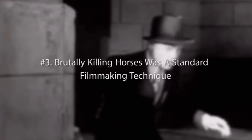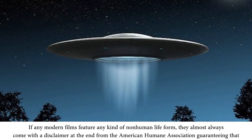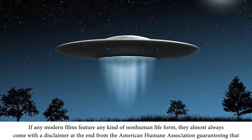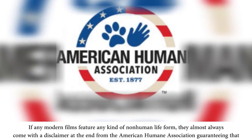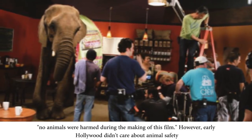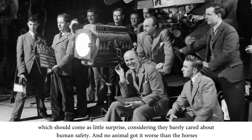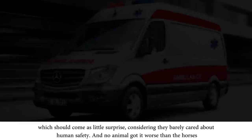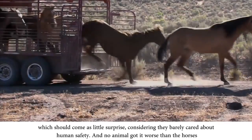Number 3. Brutally killing horses was a standard filmmaking technique. If any modern films feature any kind of non-human life form, they almost always come with a disclaimer at the end from the American Humane Association guaranteeing that no animals were harmed during the making of this film. However, early Hollywood didn't care about animal safety, which should come as no surprise considering they barely cared about human safety, and no animal got it worse than the horses.